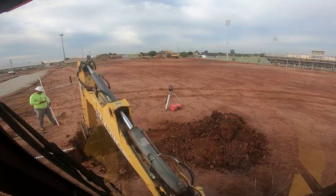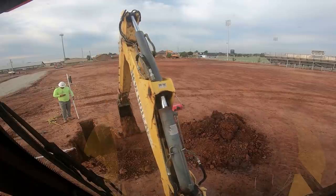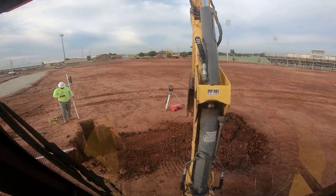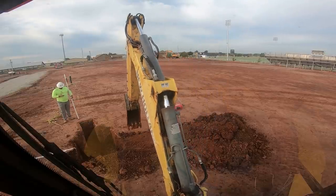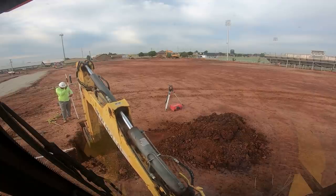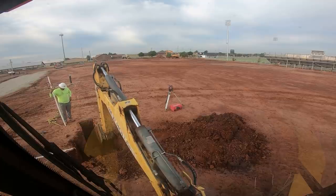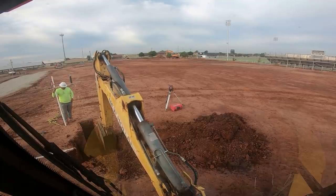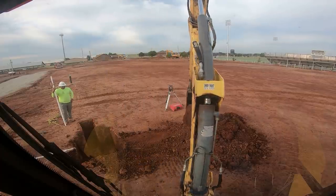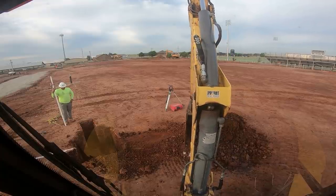But they've had some rain since we've been out here. This is backfilled, it's a little bit wet. That's where we're going to start, and we'll just turn the corner here and take off digging.